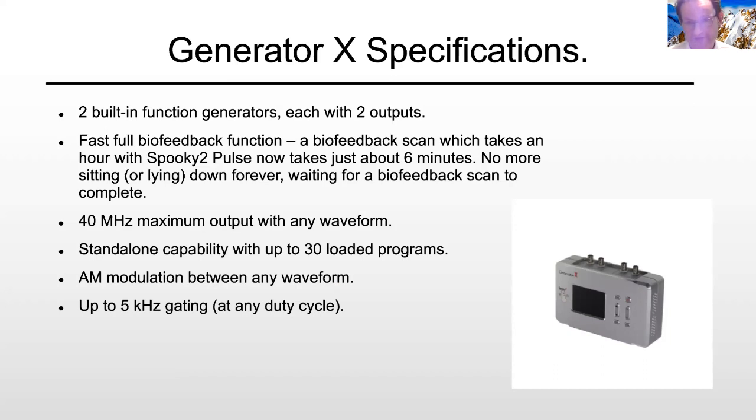And it can be quick, and that can be useful if you're incorporating the results of your biofeedback, by example, into the Morgellons and Lyme protocol or the cancer protocol, which is within the software. I personally am using the Morgellons and Lyme one because that's the type of issues I'm dealing with. Modulation between any waveform up to 5 kilohertz, gating any duty cycle.